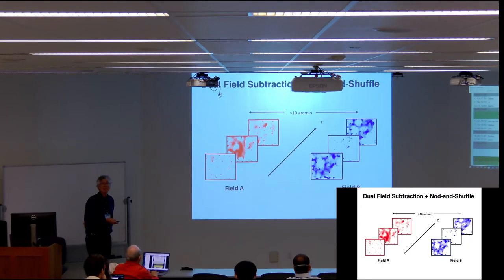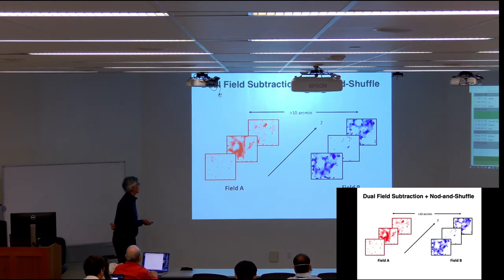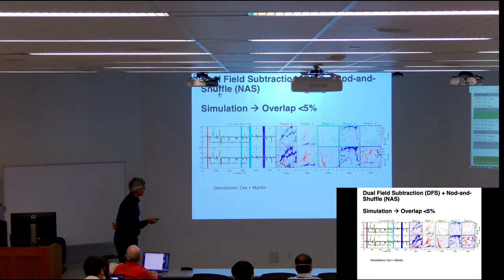How do you do that when everything is sky? Well, I thought about this for a while, and I realized that the redshift distributions will, on average, be different if you go far enough away. So the basic idea is you look at a field A, and then at least 10 arc minutes away, you look at a field B, and you'll get a different distribution of emission just from cosmic variance. And you can more or less subtract them without too much subtraction confusion.